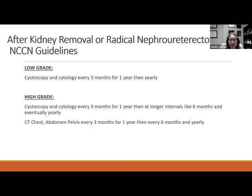For the patients who had high-grade disease of the upper tract urothelial carcinoma, or high-grade disease that was up in the kidney, these patients actually need to have cystoscopy and urine cytology every 3 months for a year, and then tend to do every 6 months after that for a couple years, and then yearly. Those patients also will need a CT scan or a chest X-ray and a CT scan of the abdomen pelvis every 3 months for 1 year, and then 6 months for a year, and then yearly after that. And remember, these are patients that have had their kidney removed or their kidney and ureter removed, and this is how we're going to be following them.